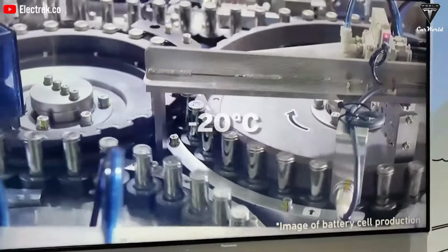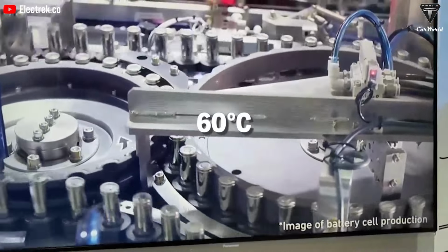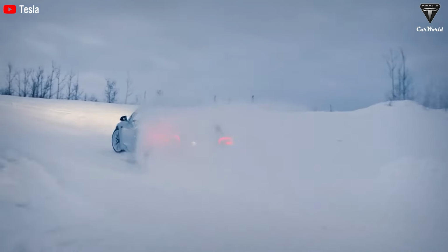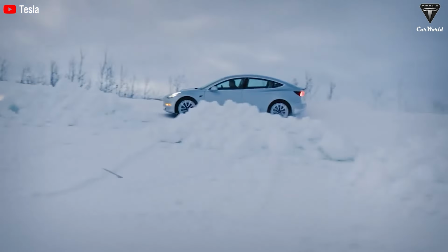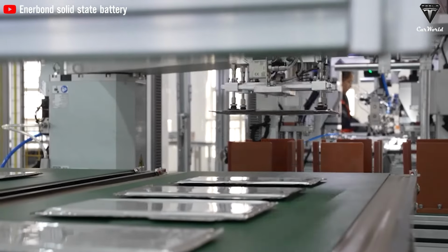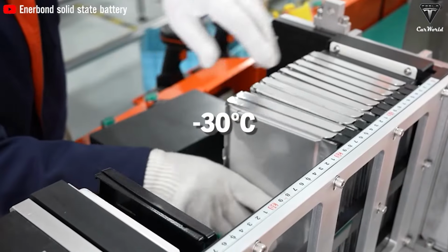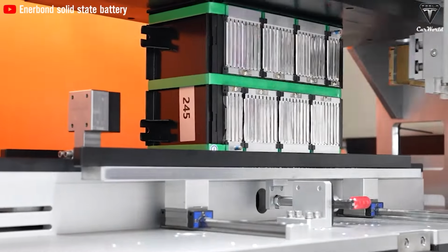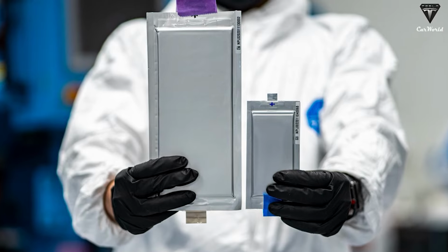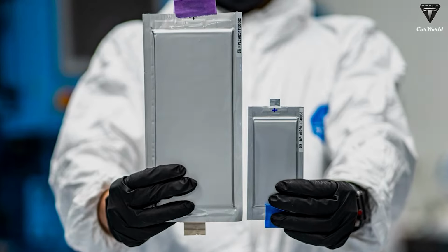Traditional lithium-ion batteries exhibit diminished performance under extreme temperature conditions, with efficiency and lifespan significantly declining at temperatures below -20 degrees Celsius and above 60 degrees Celsius. In contrast, ultra-dense batteries are engineered to function effectively in both low and high temperatures, mitigating performance degradation. For instance, solid-state battery technology can operate effectively at temperatures as low as -30 Celsius, while maintaining stable performance at high temperatures, thereby enhancing efficiency and durability in challenging environments.